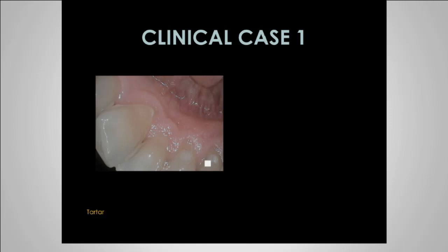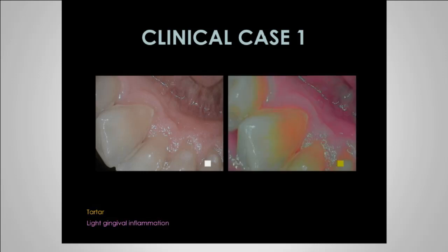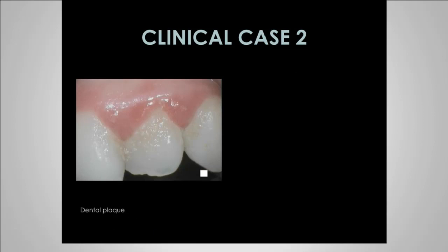Here's an example for you. In this case, we can see that tartar, we can see light gingival inflammation, and now in the perio mode setting, the patient can see it as well. So I'm sure you can understand how powerful of a tool this is, especially in conjunction with all the other steps we're talking about. What a powerful tool to be able to show the patient what we see.